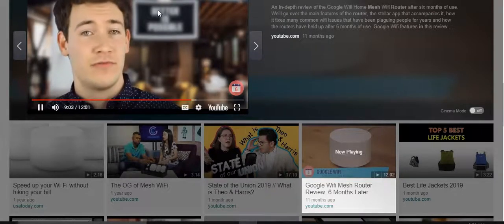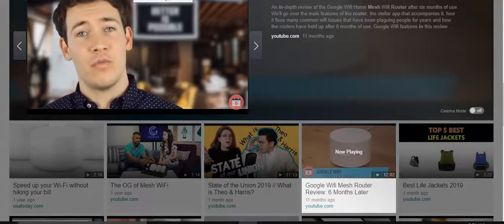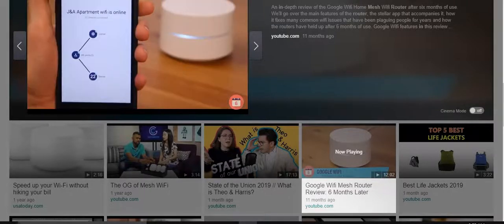take Wi-Fi away as punishment or for a timeout. And you can, of course, block adult websites to any of your kids' devices with this feature.